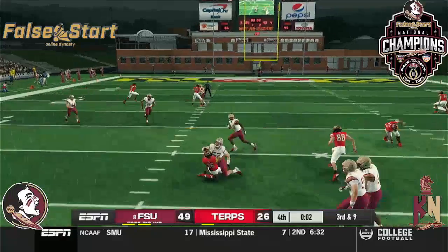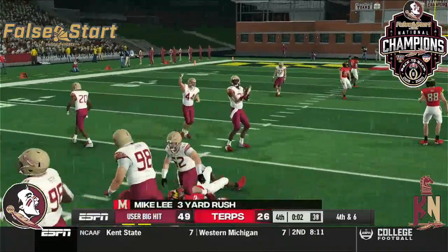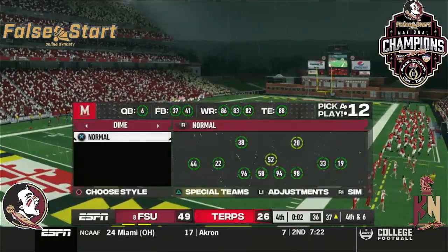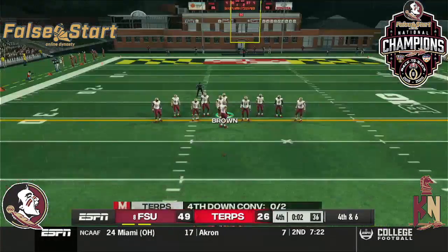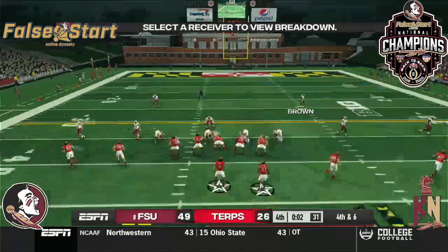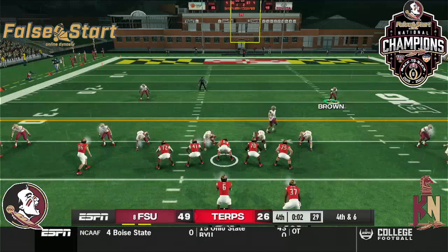Lee on the draw. They'll bring him down at the 37. Well, that's a big-time stop by the defense. You know, Brad, one of the things that all defensive coordinators always try to emphasize is their ability to stop offenses on third down. That is a big stop, and I think it could have a lot to do with the outcome of this football game.